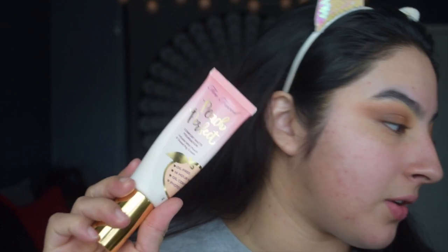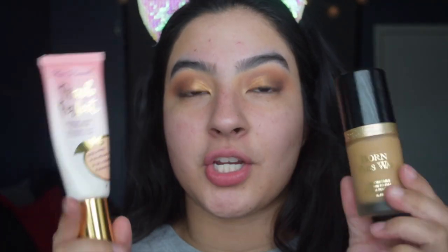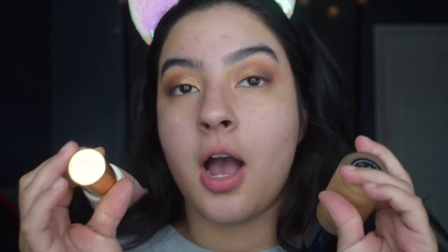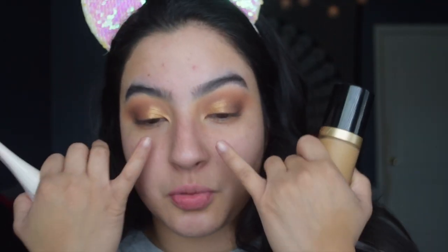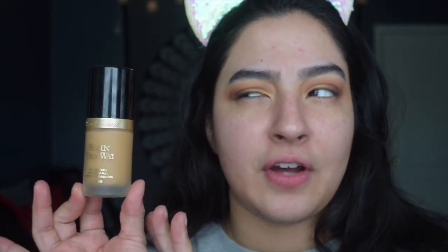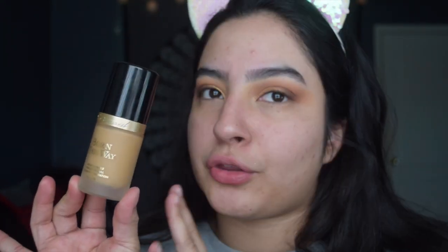Really love this foundation. To me, Too Faced knows how to make a good foundation. I adore these two so much, the Peach Perfect and the Born This Way. Jackie and I collaborated with them to expand their shade range in this one. So if you can find your shade in this one, because I think they only have like 20 shades in this one, which sucks. But this one does have like 35. I believe 35 or 32 shades.